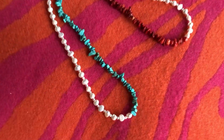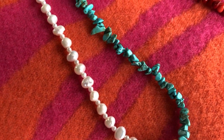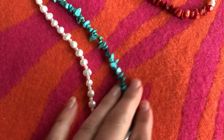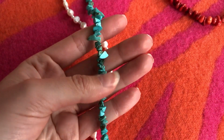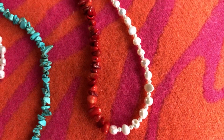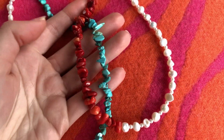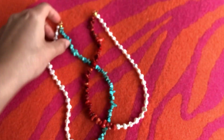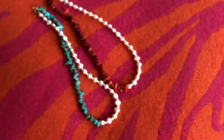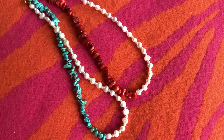But look how nice. They're freshwater pearls. And this one is actually a commission that she did for me. So it's half freshwater pearls and half turquoise. How nice is that for summer? And then this one is freshwater pearls as well, but with coral. I think these are both the cutest for summer. And she just sells them on Depop or through her Instagram page. And yeah, I'm absolutely obsessed and cannot wait to wear them.